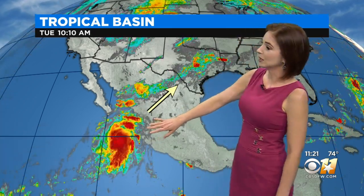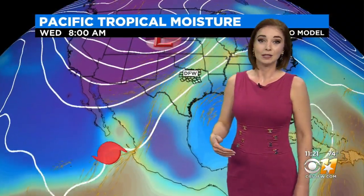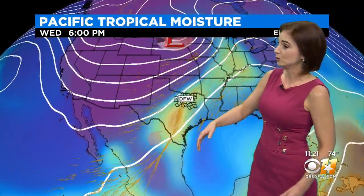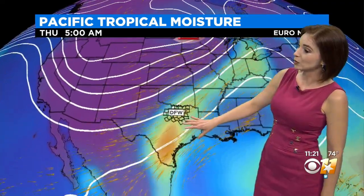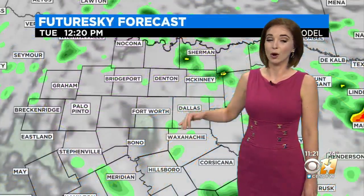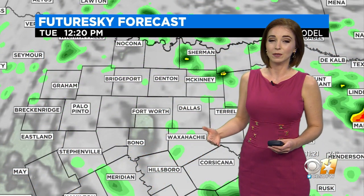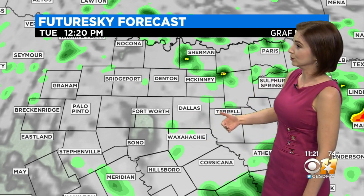You may be wondering why I'm telling you about this. It's because we're going to see the remnants of Pamela headed our way, and that's going to bring in even more moisture for us. And that means that we're looking at even higher rainfall totals as we head into Wednesday and Thursday, as all that moisture rides right over a stalled out frontal boundary over North Texas. So we are going to see widespread totals of 2 to 5 inches of rain by Thursday afternoon.